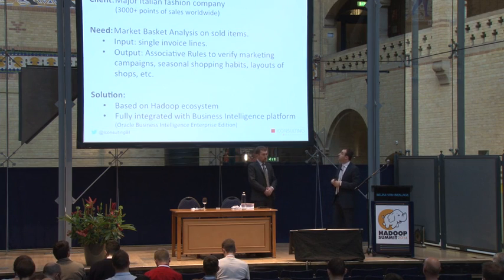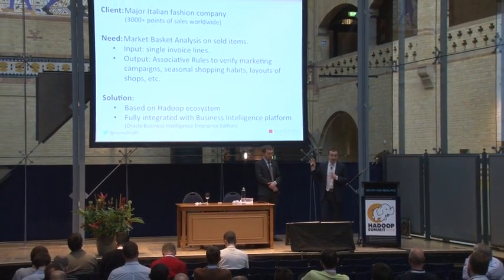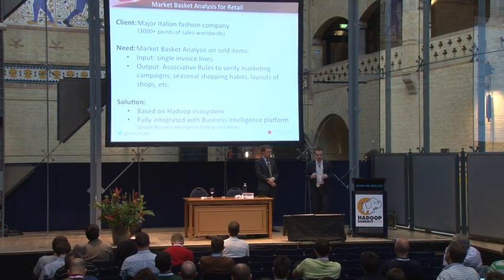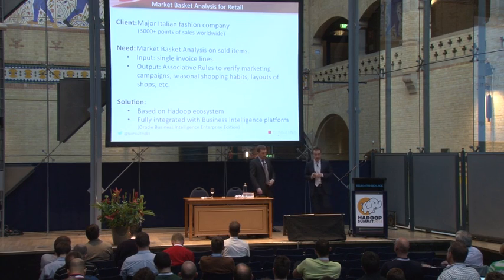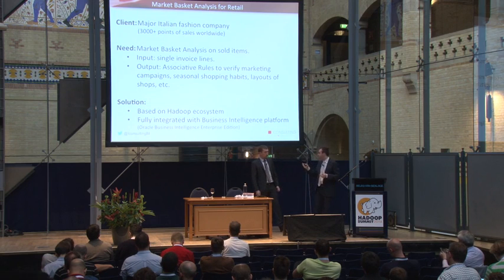Just to give you an idea, the client we are talking about now, we are presenting the project we've done for this client. They have more than 3,000 points of sale worldwide, and they are performing market basket analysis on Hadoop that takes into consideration every single line in the invoice. And there are 100 million lines of invoices.